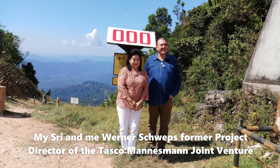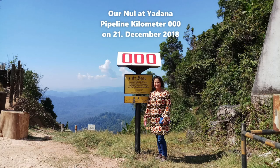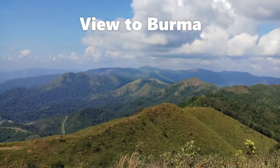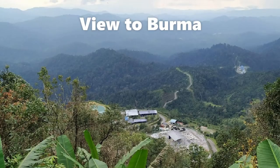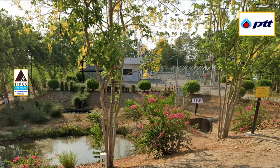350 meters up from this station towards the Thai-Burma border is the almost famous pipeline kilometer point zero, located directly at the Nern Sa Thong viewpoint, where the Thai section of the Yadan Gas pipeline begins. From this viewpoint, one can look over to Burma, where the Yadan pipe stretches as a color recognizable path through the forests to the Andaman Sea. The 42-inch pipeline belonging to Thailand has been supplying gas since September 1998.